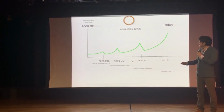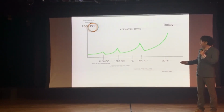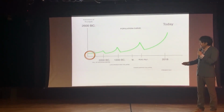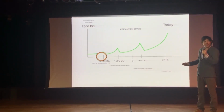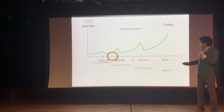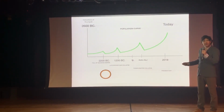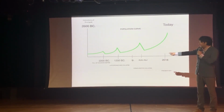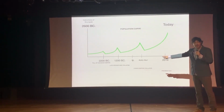Civilizations would develop. This is a population curve from the oldest known piece of writing till today. And then they would suddenly collapse, like the fall of the Akkadian Empire. You see this massive drop-off. Then they would develop again, and we see this sudden collapse at the late Bronze Age collapse. Historians believe that the entire population of Mesopotamia fell by over 80% during that period.